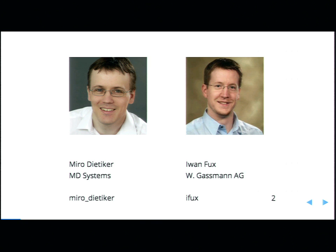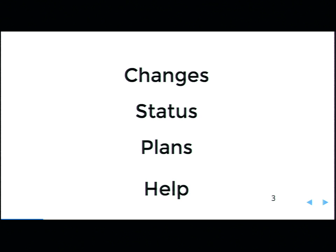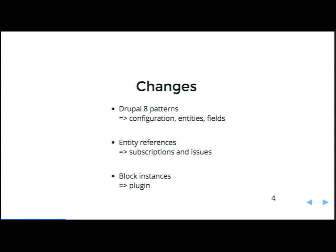Okay, as Miro said, I did most of the porting we started some months ago, which changed the order a little bit, because the first thing is the changes. So what changed from Drupal 7 to Drupal 8? We try to use all the Drupal 8 patterns, like the configuration, the entities, the fieldable entities, and all that stuff.